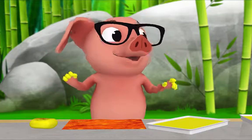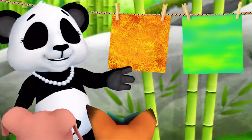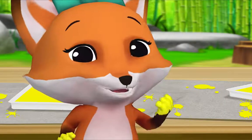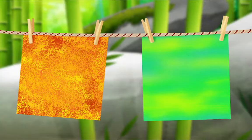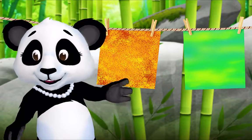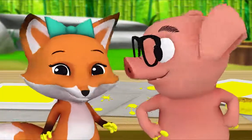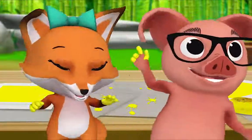I'm done! Me too! Let's hang up your paintings and look at them. What's something that's the same about your paintings? We both painted with sponges. That's right. What else? We both painted with yellow. Yes. And what's something different about your paintings? Mine came out green, and Pig's is orange. And my painting is rough, but Fox's is smooth. That's right. Now, what do we do when we're done painting? We go play. But first, we clean up. Oh, right. Let's clean up together. Okay.